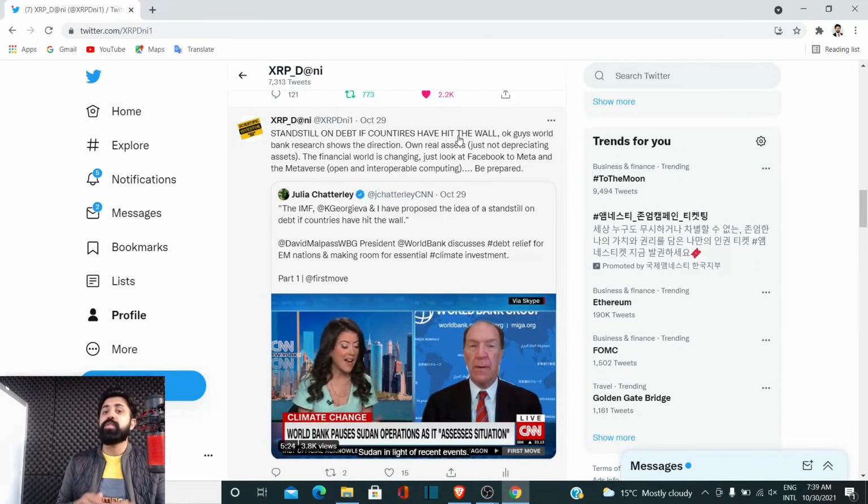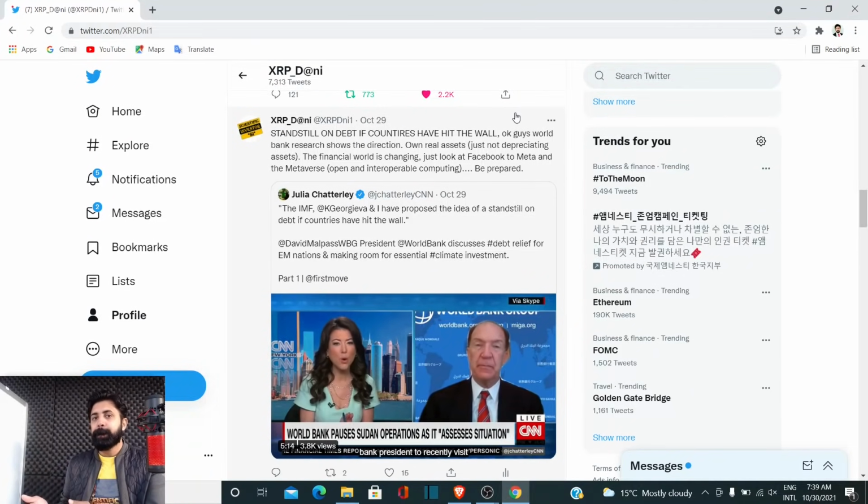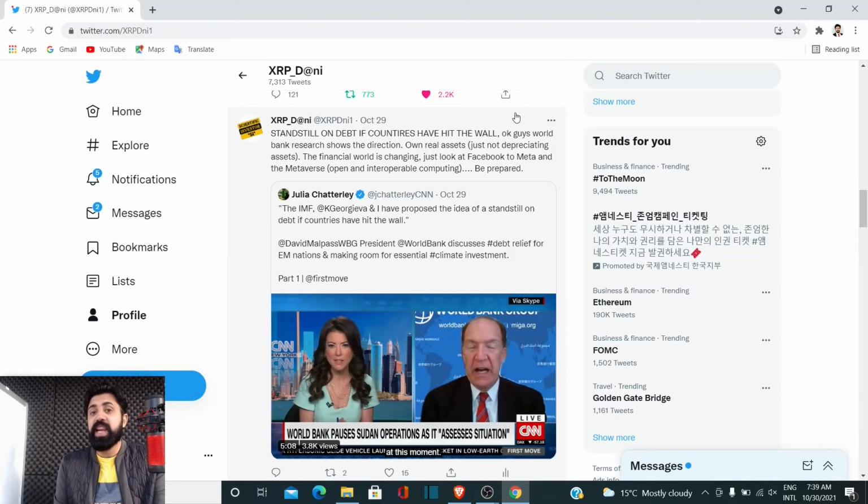If not, that's really concerning. You need to be on real assets. You need to be on hard assets. You need to be on different types of assets where your purchasing power is preserved. Because if you're completely in fiat, may God bless you. But it's going to be really worse.